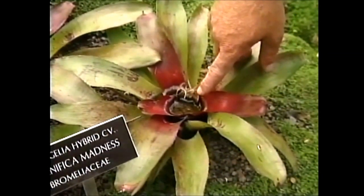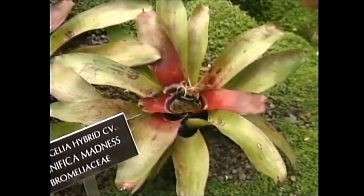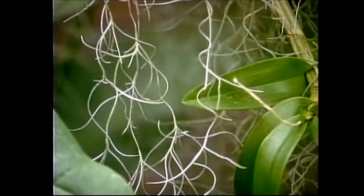Bromeliads are interesting because they trap rainwater and have the ability to water themselves. They do. Another smart plant. Exactly. In their normal environment, bromeliads will live in the tops of trees, similar to the staghorn ferns we talked about earlier. Oh, yeah. And they'll take what they need right out of the air.